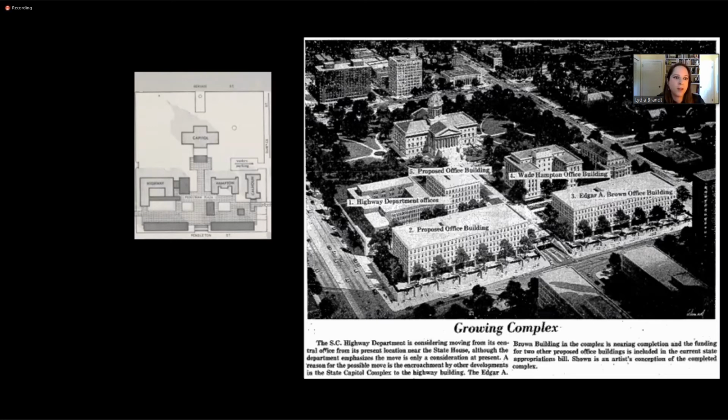So what happened? Why didn't people buy into this? Well, the gas crisis happened. It takes a really long time to build brutalist buildings. And a lot of legislators were really bratty about these buildings. They did not think that they were worth the money they were spending. They refused to occupy their own offices that had just been decorated for them. They continued to camp out in the State House that was totally a mess.